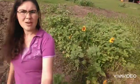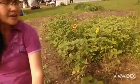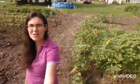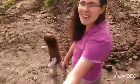I have sunflowers blooming, a few. I don't know if you can see them here, just a few very odd sunflowers blooming now, so that's exciting. I'm gonna get a few of those. What's happened since the last video, has it been a couple weeks? It might have been. Oh, you've picked another onion. She just picked this onion and gave it to me.